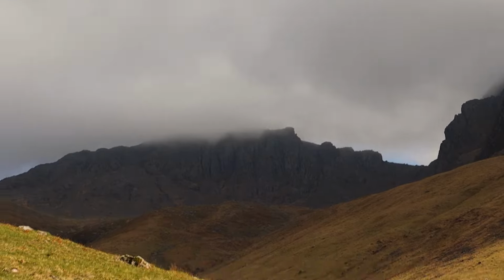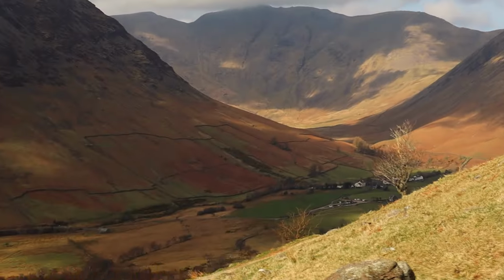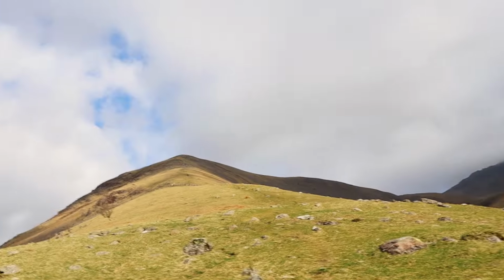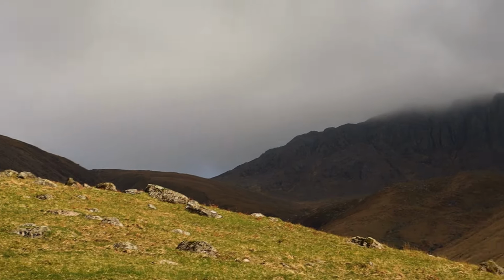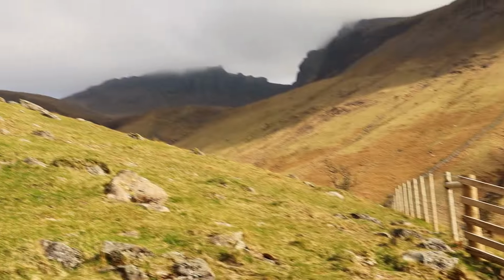There it is, that's Scafell Pike. We've only walked this far from the car park. We're only here, absolutely hanging out. So there's Scafell, that's Lingmel, and we're going to follow the tops across. Broad Crag's all the way back there somewhere, so we're going to go there and then come back to Scafell, and then we'll follow this path and we'll come back down this way.